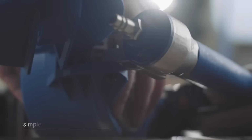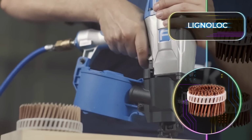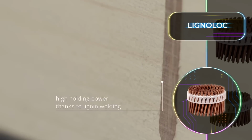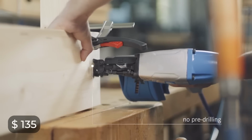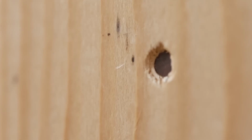The only catch? You'll need a pneumatic nail gun to drive them in, as opposed to a regular hammer. The real innovation lies in how the nails merge with the wood during installation, essentially becoming one with the material. A set of 1,020 LignoLoc nails and coils will set you back $135. This is a simple yet effective way to reduce your environmental impact while maintaining high construction standards.